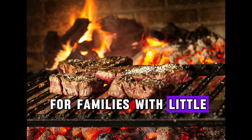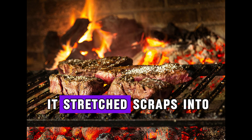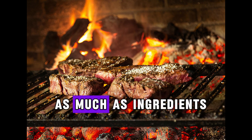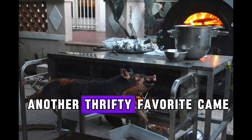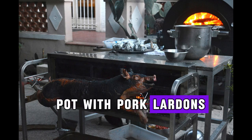For families with little, cottage pie was survival dressed as comfort food. It stretched scraps into something that felt whole, proof that ingenuity mattered as much as ingredients. And when gardens overflowed with roots, another thrifty favorite came simmering. Root vegetable hot pot with pork lardons.